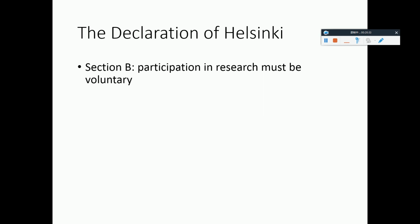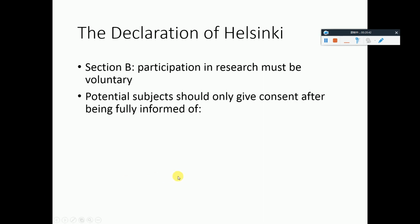Section B of the Declaration of Helsinki states that participation in research must be voluntary. So that is the first principle of the Nuremberg Code, if you recall, and the Declaration of Helsinki elaborates on this principle and states that potential subjects should only give consent after being fully informed of the study setup, goals, and sources of funding.